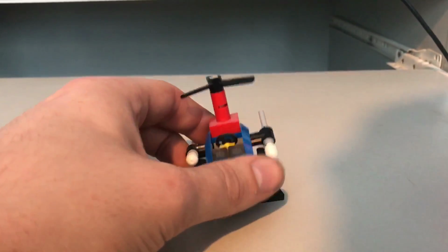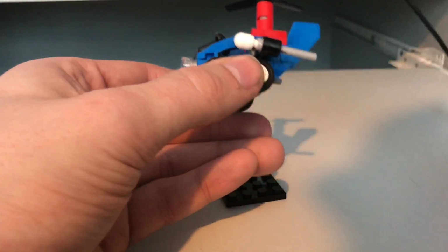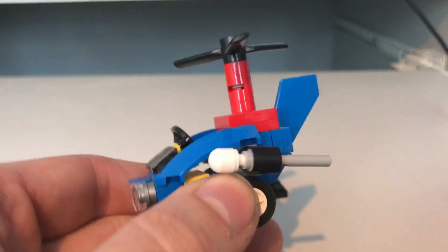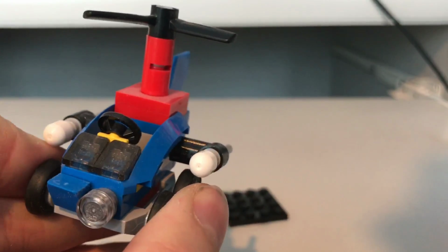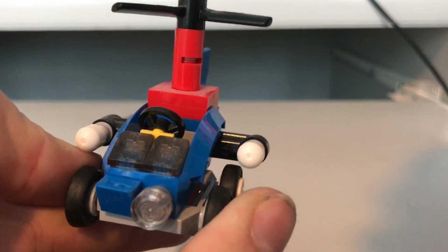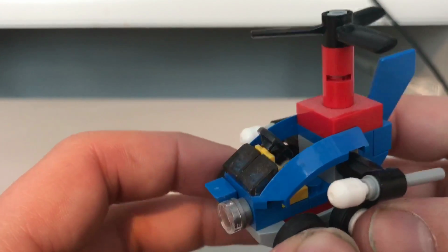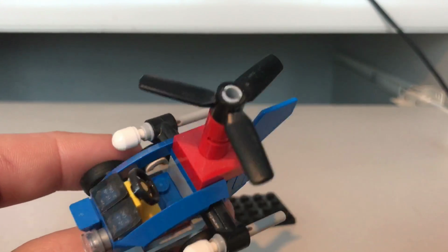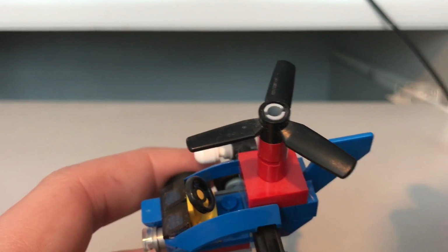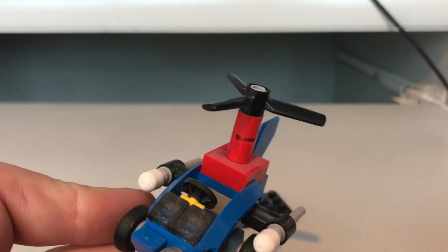The main problem I have is this vehicle. I hate the design of this vehicle. I know it's supposed to be a spider copter, but there's just something about it that I just hate. At least it looks a bit more interesting, and they made a little bit more effort than with the Red Skull one, but it still just looks really bad. I mean, yeah, you've got your propeller on the front, you've got a couple of missiles on the side, but it's just not a good look whatsoever.